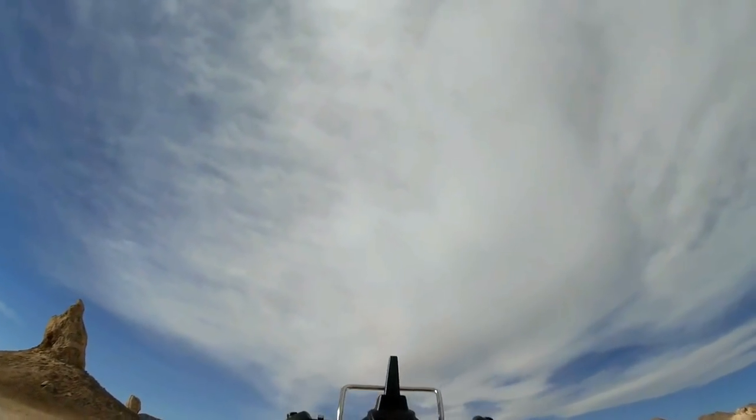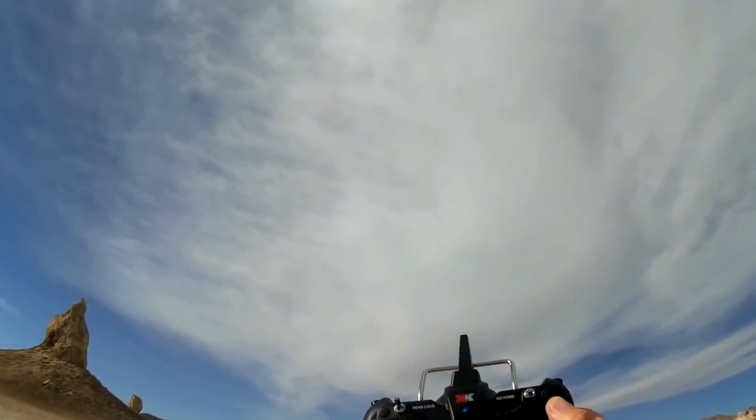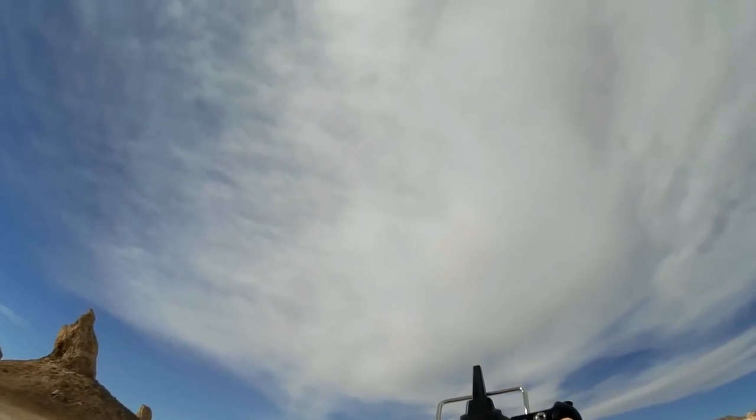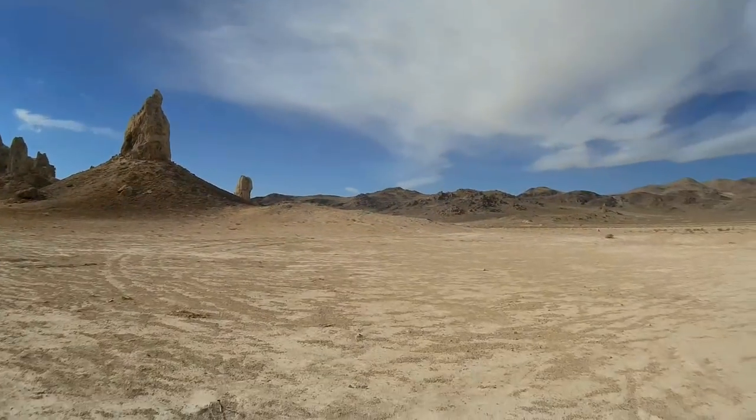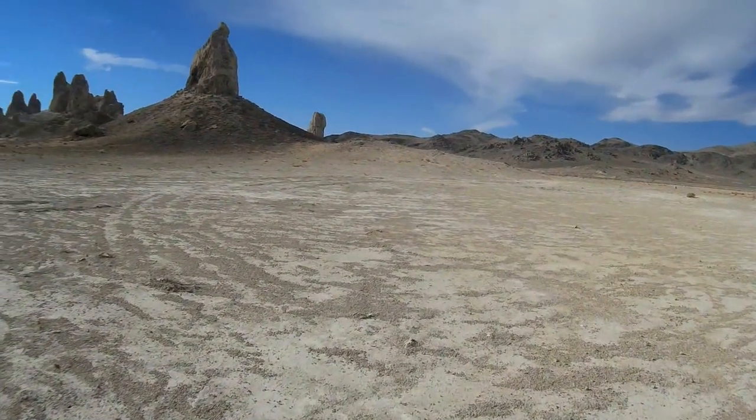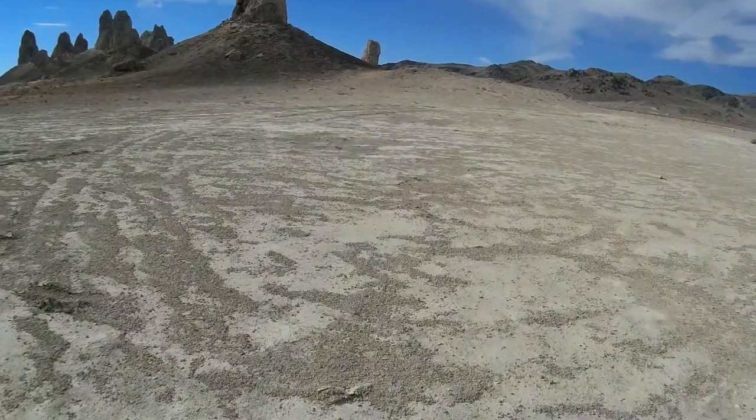It's automatic return to home on the quadcopter. And we'll go over and see what kind of hole we made in the ground. Let the quadcopter come back by itself. Directly overhead. And it should be coming down. And I'm going over to find that phone. Hope it didn't make too big of a hole in the ground.